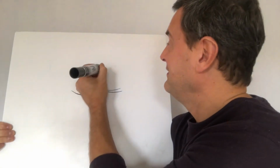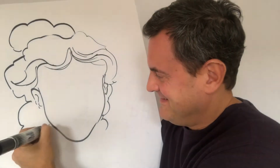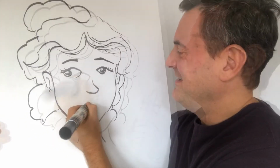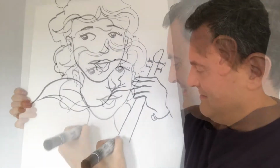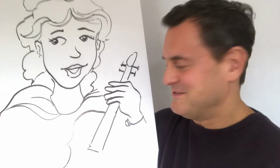I'm really excited. I've got my big marker and lots of things to draw on. Our story begins with Veronica Veronese, the beautiful violin player. She looked like this. She had long flowing hair. And she had beautiful eyes, long eyelashes. And she had a big smile. There it is, the shape of the violin.